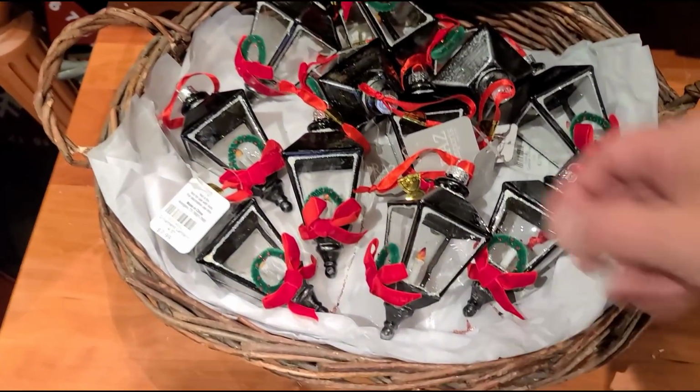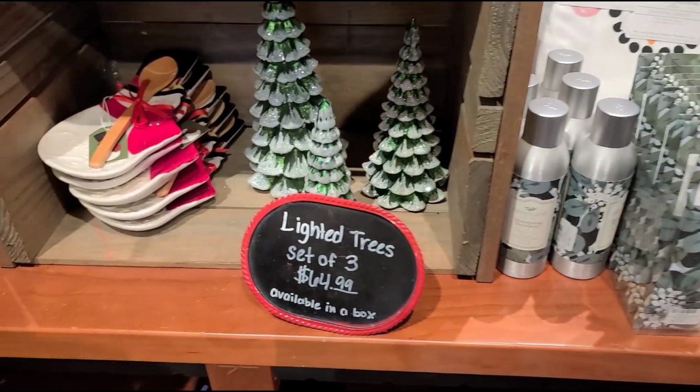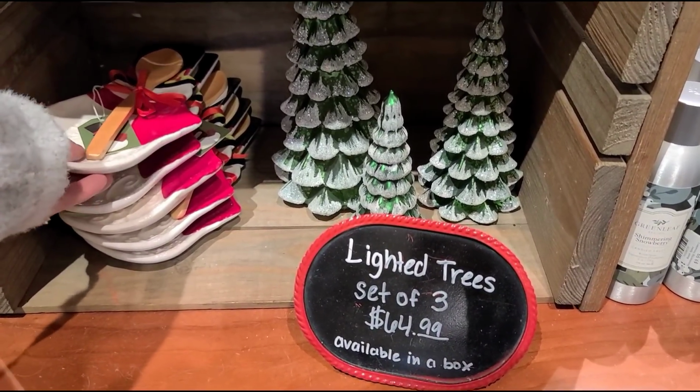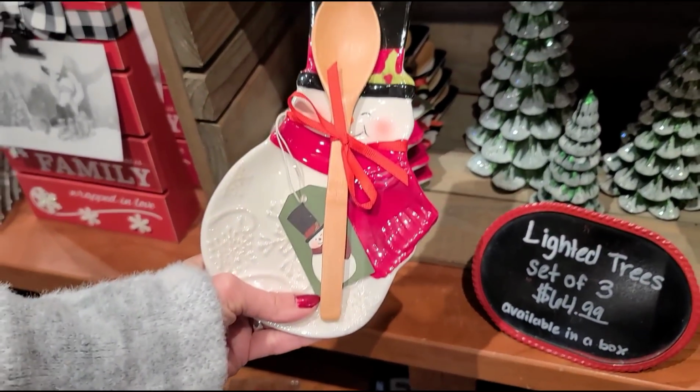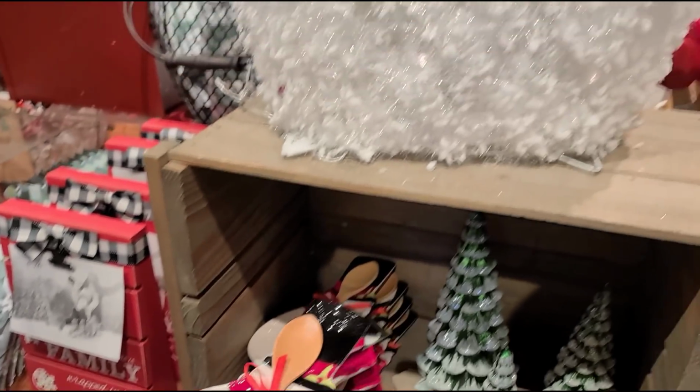$44.99. $7.99. That's kind of nice. It's different. Have the lighter trees set for $69. Or $64. Yeah, $64. I saw you eyeballing that. That's nice. And that's only $9.99. That's not bad.